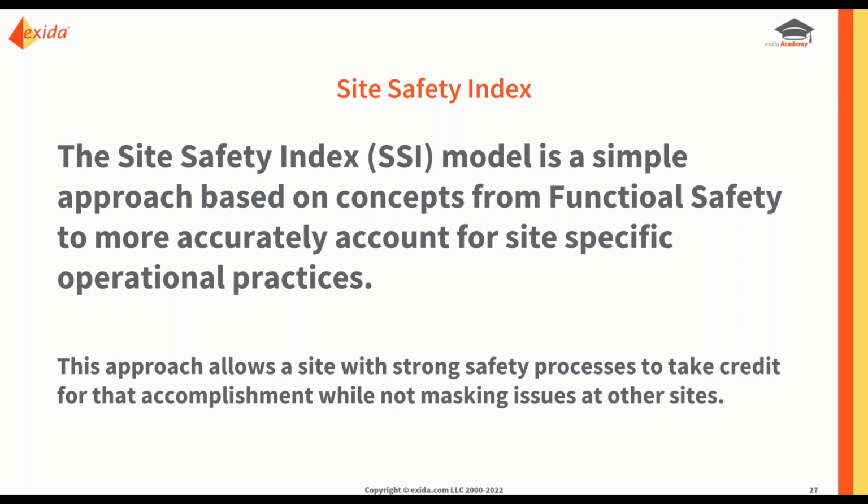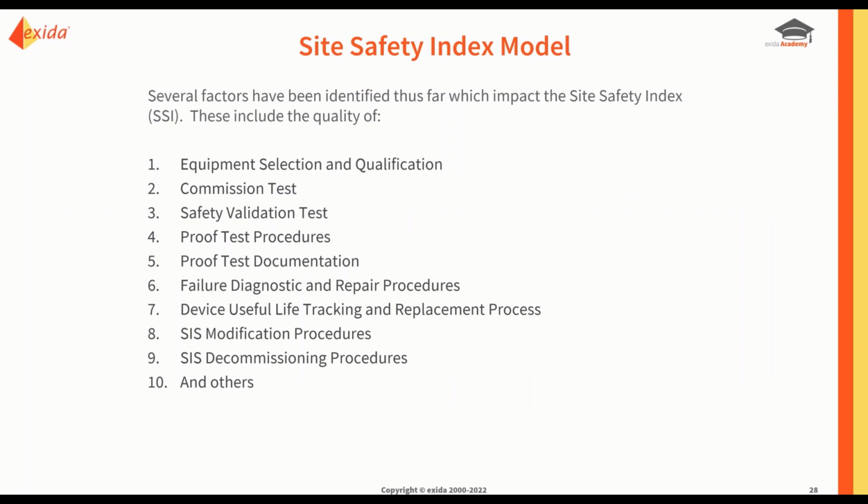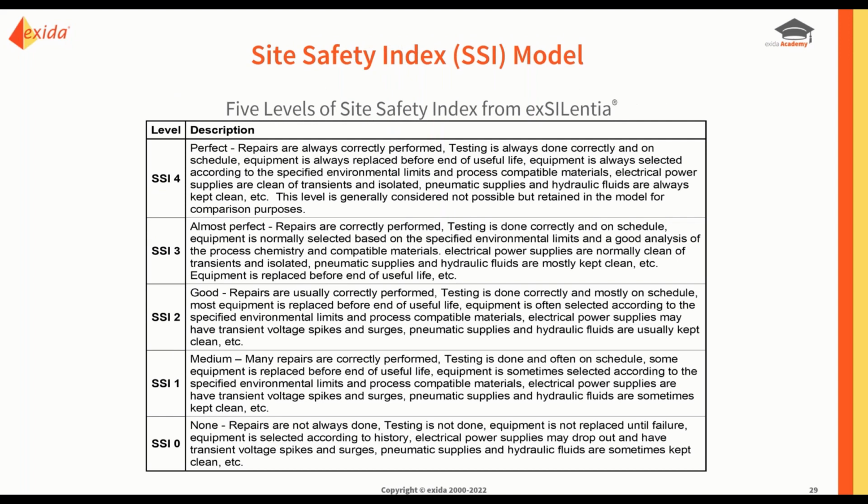A site safety index model is a very simple approach. You can read all about it in a series of white papers and technical documents on the exida website. It evaluates a number of criteria about what is done at a particular site. There's a questionnaire and an evaluation method that can be used to categorize the site safety into one of 5 categories.